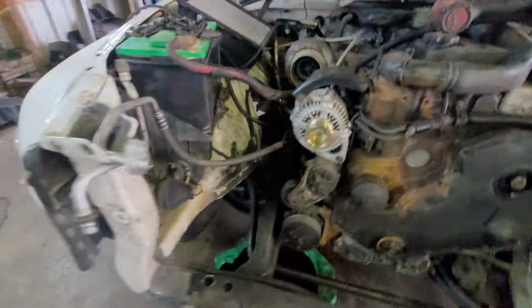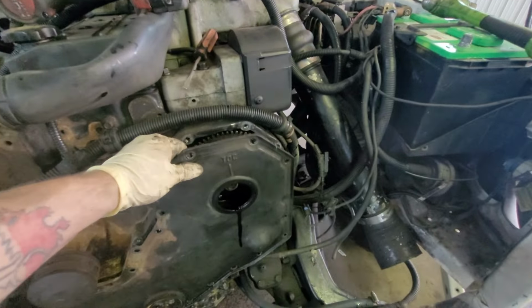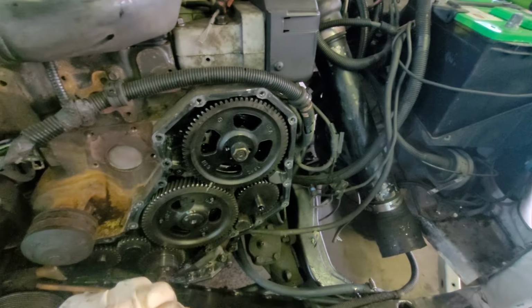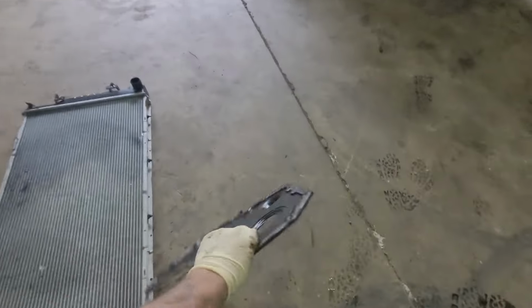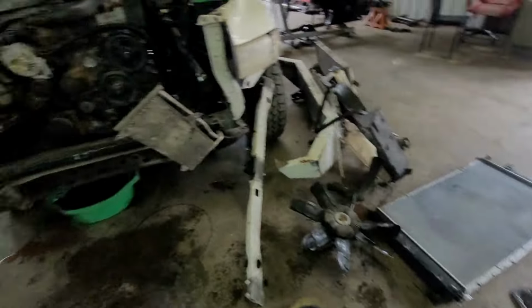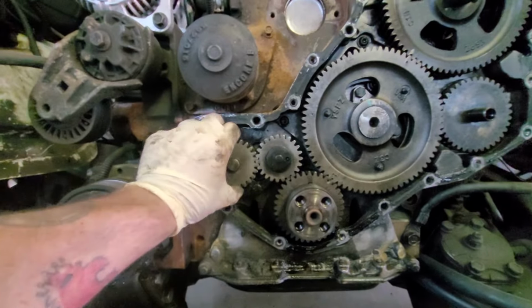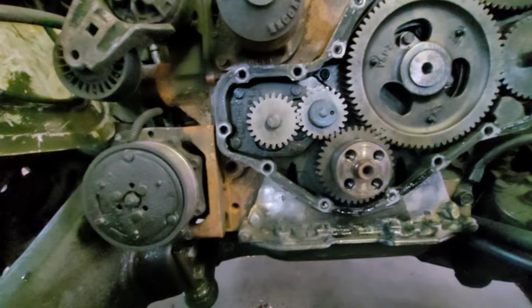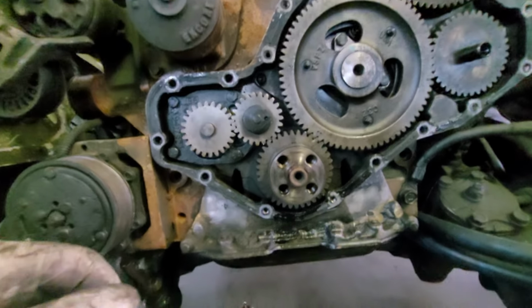I'm gonna grab a little mallet. All right, let's pull this off. So the RTV, we're gonna have to clean all of that. Set this aside. We're gonna have to clean all that off if we do end up reusing this engine. Everything's there and in place. So let's get it pulled and we'll go from there.